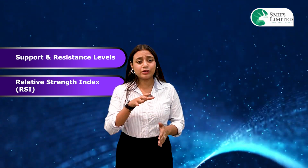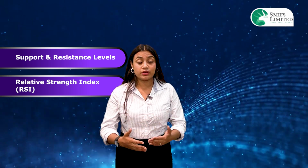Moving on, Relative Strength Index, or as we know it, RSI. This helps you determine whether a stock is overbought, that is close to 100, which is likely to fall, or oversold, which is closer to 0, likely to rise. Trading based on RSI can improve your entry and exit timing.